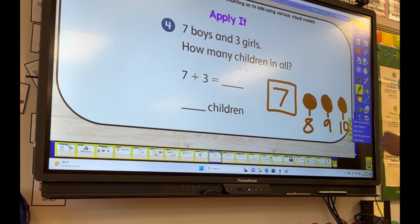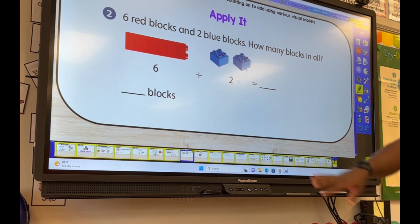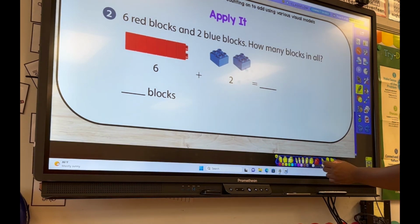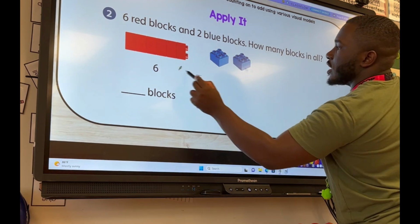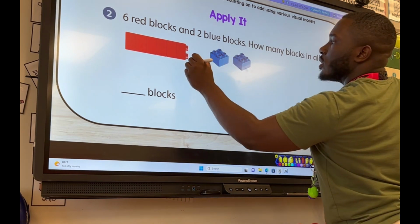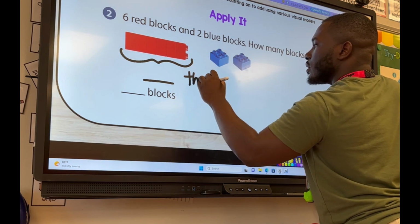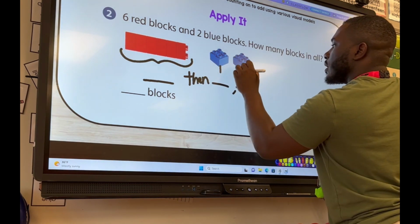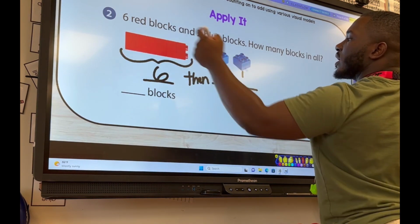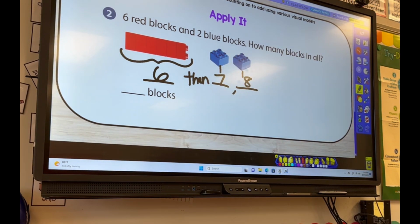Strategy 2 was when there was a picture that was already given to us. That would be one that would look like this. So 6 red blocks and 2 blue blocks. It wouldn't have the number sentence there because we weren't working on that part yet. But it would have these lines to show that we're grouping this one together. Then we add this one and this one. So we would know that this is 6 because we're starting with 6 red, and then we count on 7, 8. So that's kind of what we did on Tuesday.